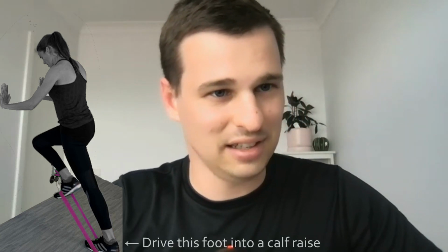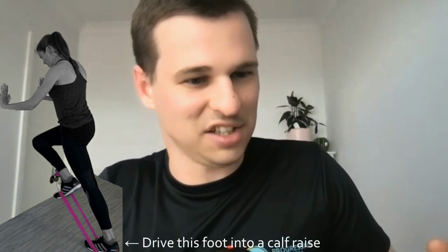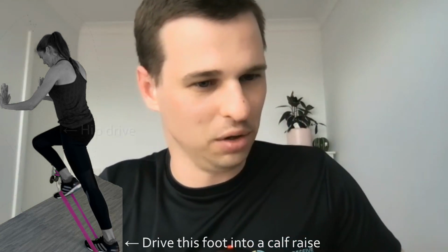So on your left side, you're in a calf raise, but you're also fully extended, so you're getting your hips engaged as well. So people will feel their glutes on that left side as well. Then on the right side, you're in an extreme hip flexion, so your knee is up as high as you can. So you're getting your hip flexors working. And then you've also got your foot on your right side up towards your shin, which is working your ankle dorsiflexors. So you're hitting everything. It's a really good one.